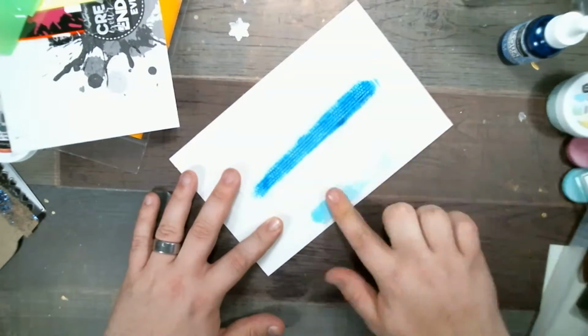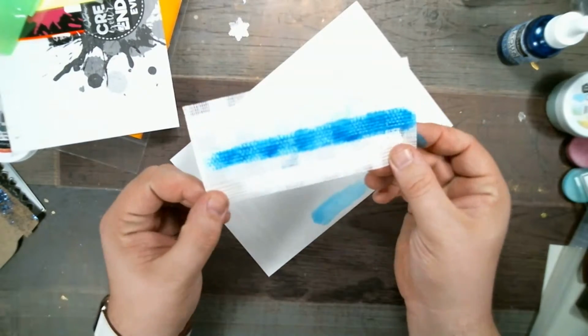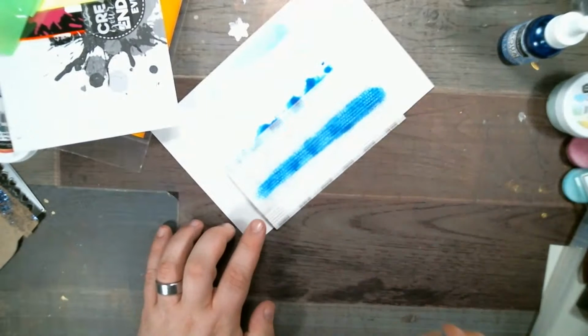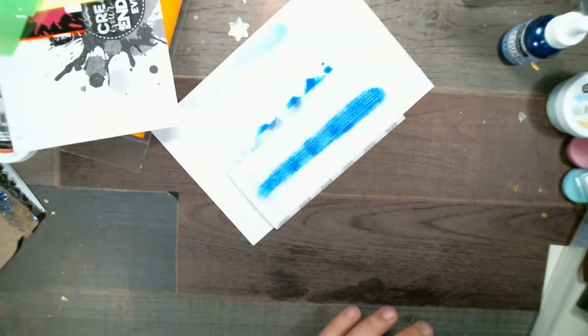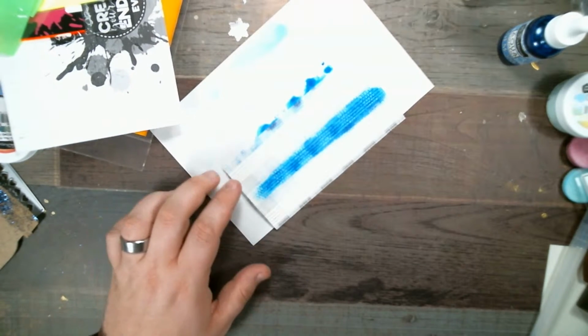So I have blue all over my finger now. But can you see how that is colored? Now, of course, you can go in. So let me move this away a little bit. Let me grab a... I don't think I have a paper towel handy.